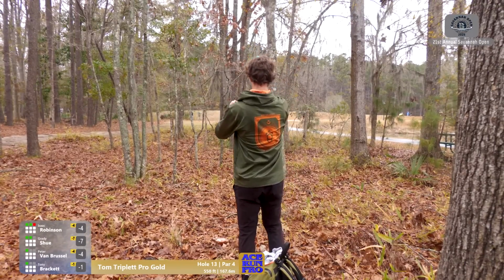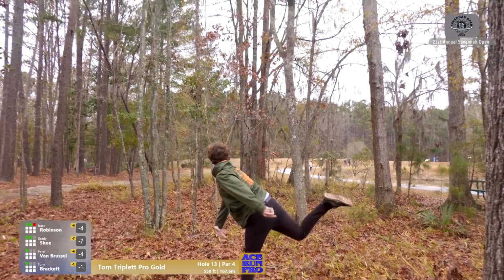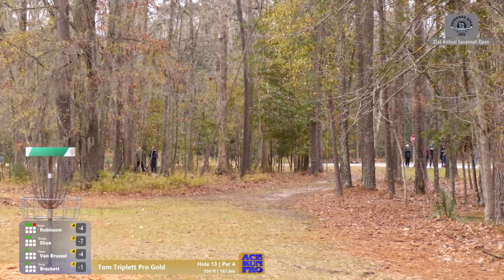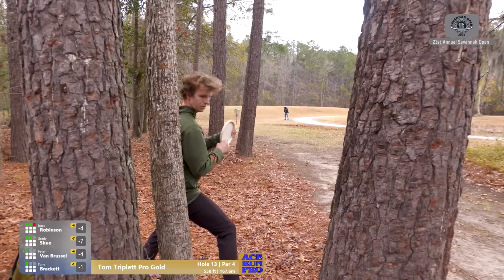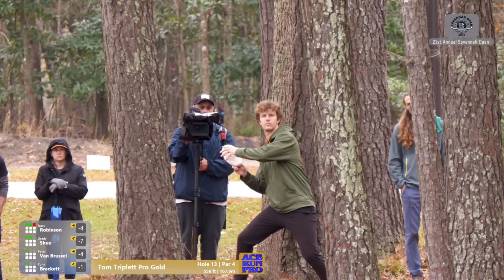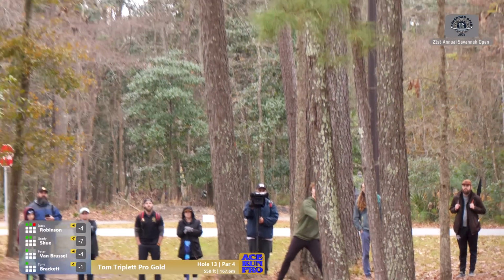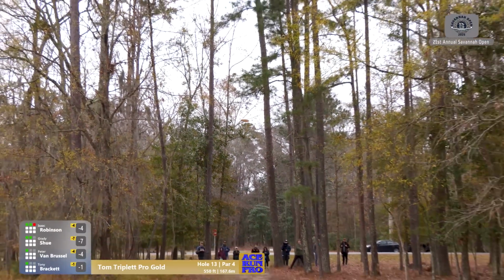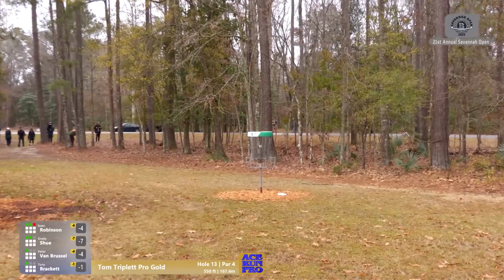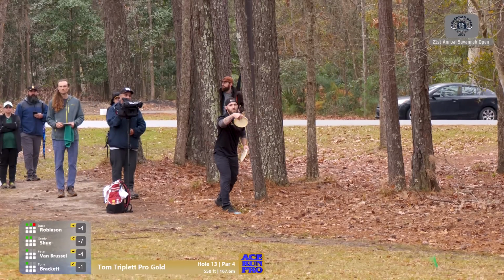Grady is having to conjure up something here. Tomahawk. Oh, he almost got out. Oh, and he's back in. Yeah, back in on the other side now. Okay, he's got an opening. Much greater look there. And we all love to see this little painting shot of Grady's. It lands right next to the basket every single time he throws it. So annoying. So pretty. Just working that bird to perfection.